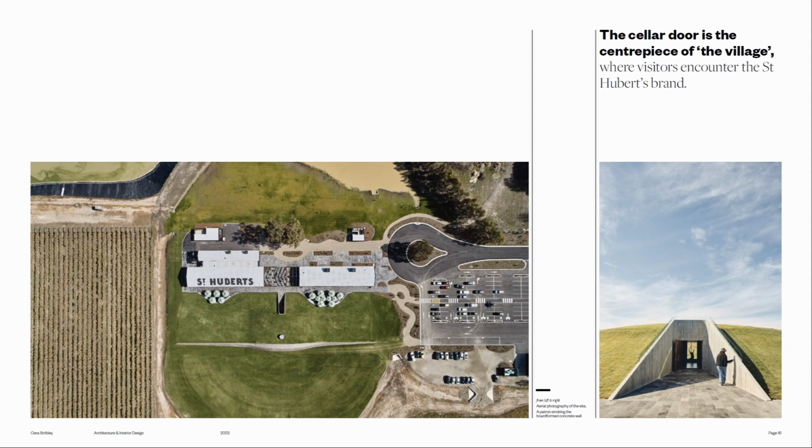But those existing sheds are part of the entry sequence, if I'm understanding correctly. You go up to that circular roundabout, that's the drop-off, you walk across, you go through the threshold between the sheds that frames it, and then you go down. Yes, correct, that's how it all works.